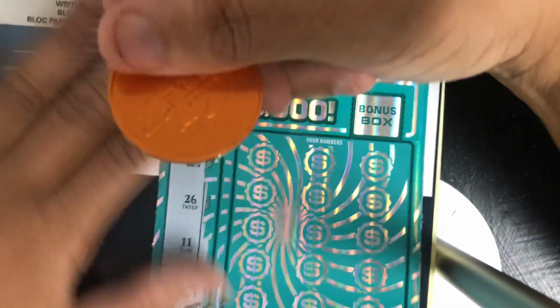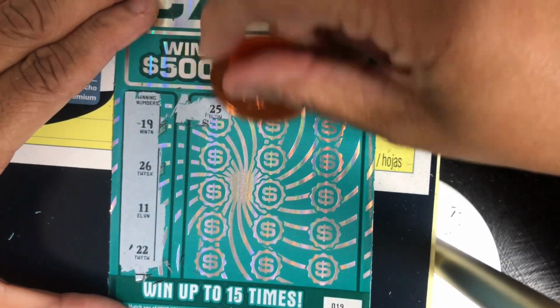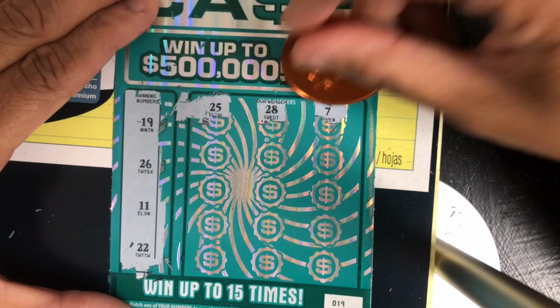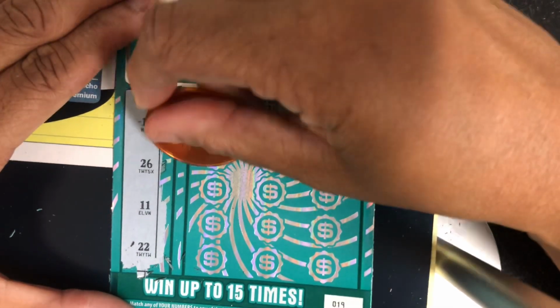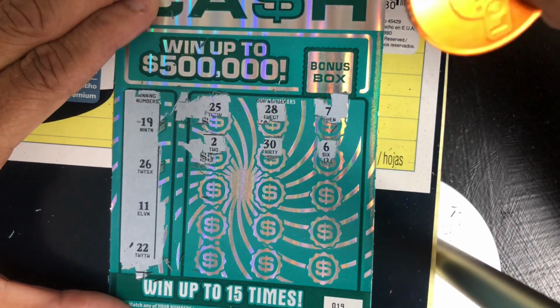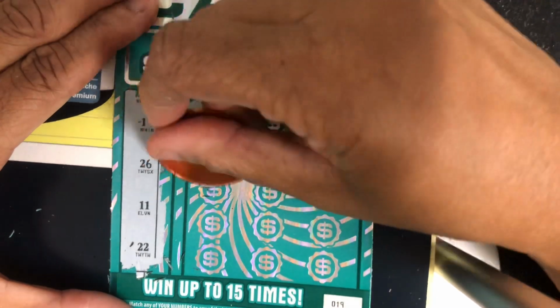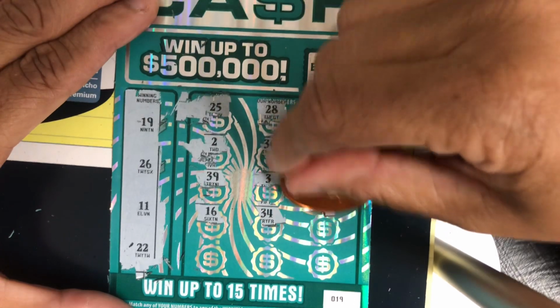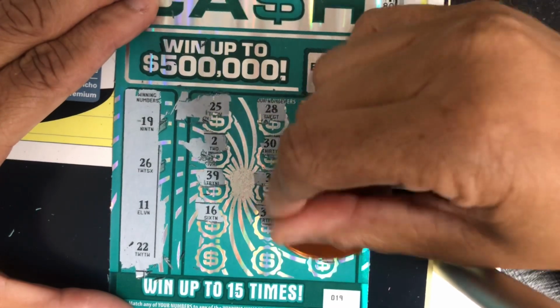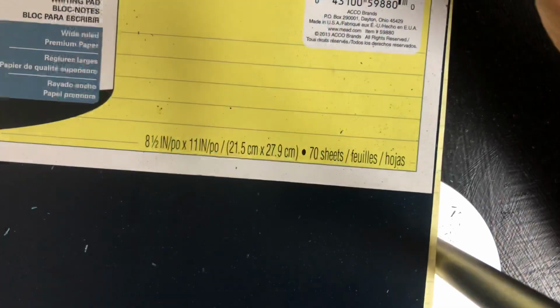Here we are. 19, 26, 11, and 22. Got some doubles there. 25, one off. 28, no. 7, no singles, 6, no, 30, no 30s, oops, 2, I thought that was a cash, 13, no, 3, no singles, 39, no, 16, no, 34, no, 9, no, 38, no, 8, no, and 5, nothing.